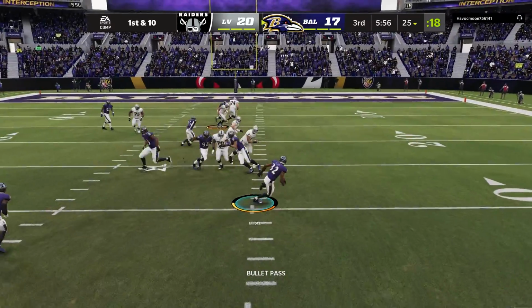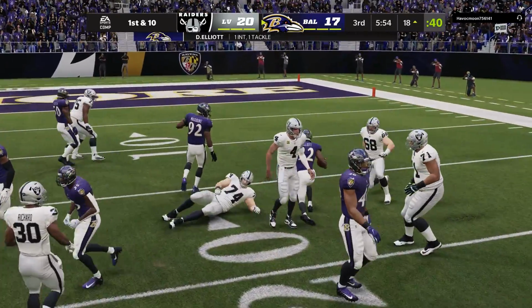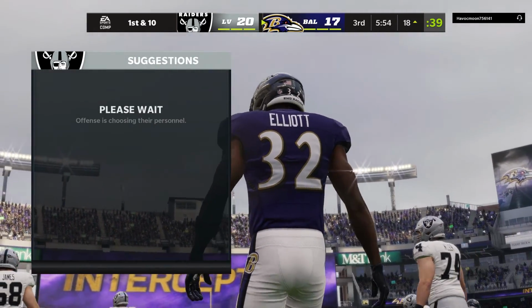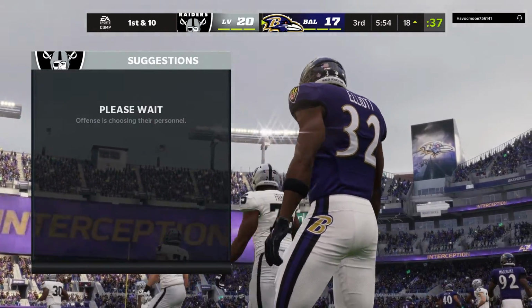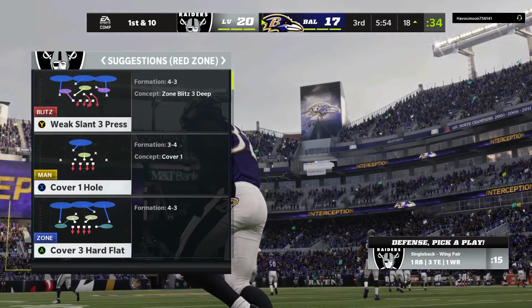Oh, he tries to force it in, and it's intercepted. Picked off by Deshaun Elliott. And he is going to bring this back inside the 20 to the 18-yard line. Not the way you envision things to start out the third quarter. One play and already a turnover.